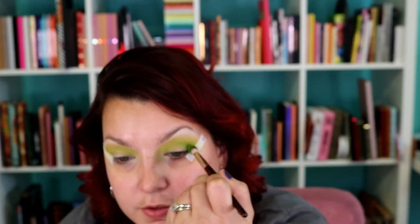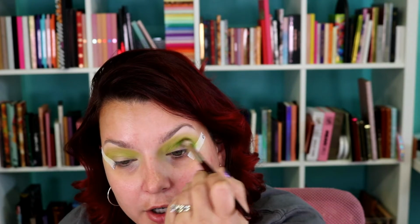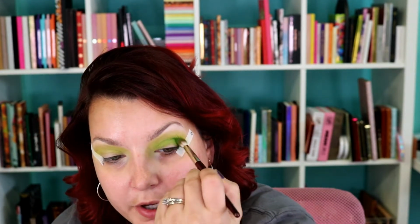I'm going to grab a BK Beauty 202 brush, which if you look, it's still a fluffy shader, but it has more of a point. See the difference, how that's just domed and rounded? This will help keep the color more in my crease. Because when you get a palette like this, that is mainly green, the green is what I want to work with. But I love green eyeshadows anyway. Green are some of my absolute favorites.